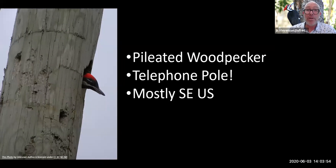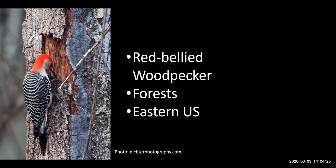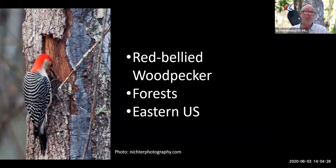They've even adapted to urban environments. Here we have one of our species, the pileated woodpecker, who's found a home in a telephone pole. So certain woodpecker species have become very adjusted to an urban existence. But most species are considered forest dwellers. They need trees. They have their specially adapted beak that actually can peck into wood, giving them their name. How clever is that? And here in the eastern US, they are entirely found in forests. And this is our most prevalent or easiest seen, the red-bellied woodpecker, taken by one of our friends and volunteers, nictarphotography.com.